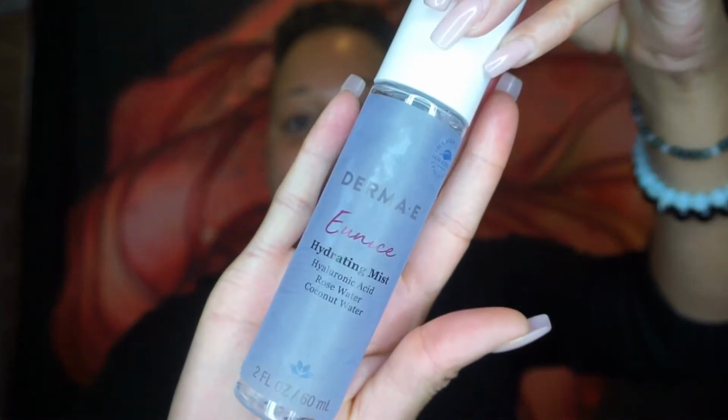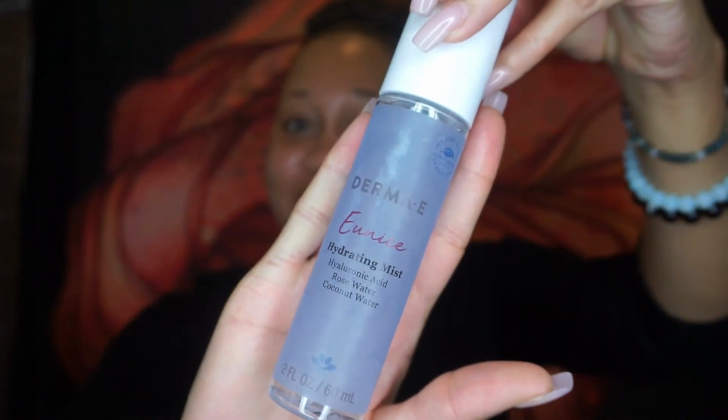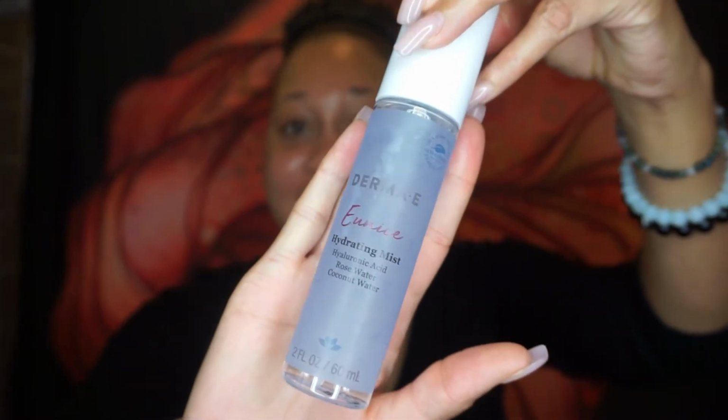So what made this really stand out to me, and I thought this was so cool, it made me feel like I had a Derma E product out on the shelves, is that it's personalized. If you can see, my name, Eunice, is on the bottle. And when I saw that, it just really warmed my heart. And I was like, ooh, what if I had a product with Derma E? I would love to create a product with Derma E. I'm just saying, I would love to. So I'm like, Derma E, hey. I would love to create a product with Derma E.